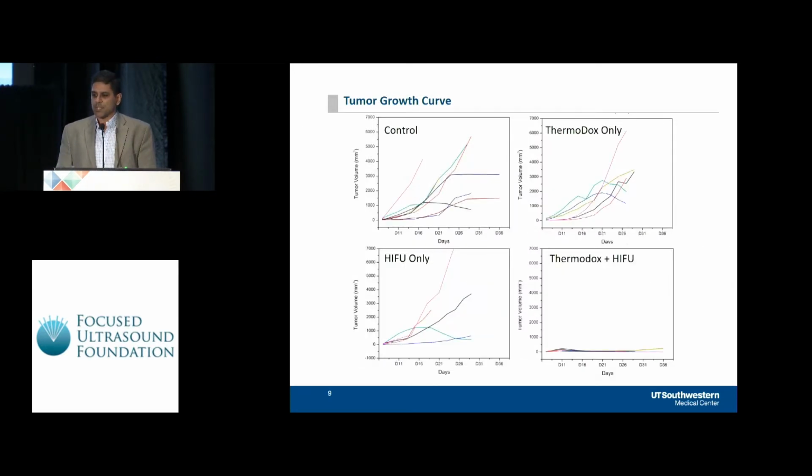And I think the results speak for themselves. So these are our 4 groups so far. We've done about a month of imaging. We'll continue this for 2 months, and we'll probably add some more animals just to bolster it.